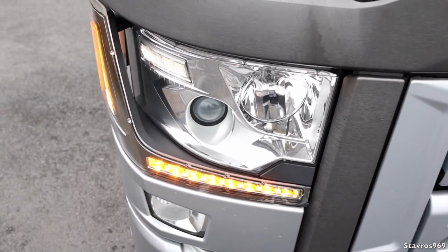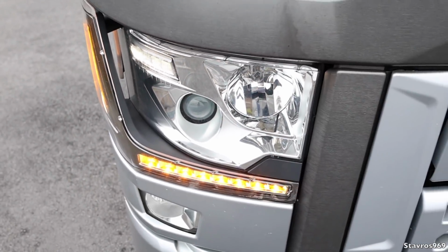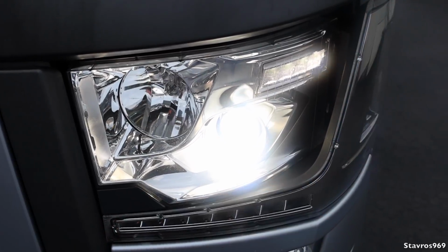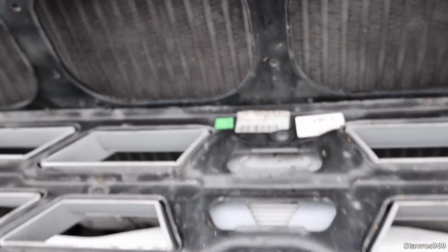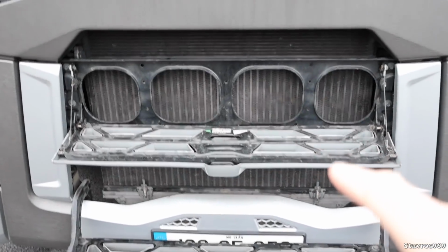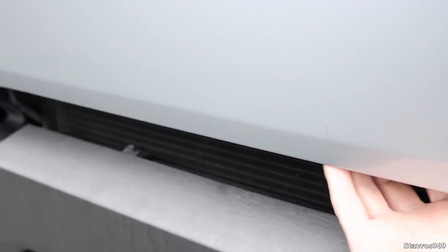We have xenon headlights and we have your high beams here, and our daytime running lamps are LED. And let me just pull down the step here as well. We have 2 steps. You can climb up and clean your windscreen. I like that. And you can reach right up as well, so that's quite good, having this second step. You can reach the whole way up to the top of the windscreen. Some trucks you can't, but this one you can, which is good.